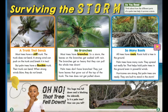All right, so we were reviewing the different parts of a plant, and now we're going to finish reading the Scholastic, and this one is called Surviving the Storm. As we read, we're going to think about how the different parts of a palm tree help it survive a storm. So in the orange here, it says, a trunk that bends.